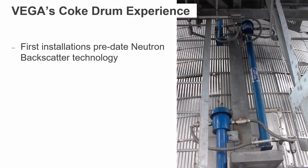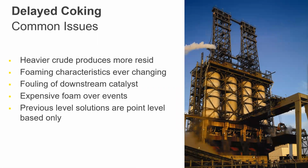Our experience on coke drum level systems goes back quite a long way. Certainly in the early 1990s, we did have a level system that we provided for a fair number of customers. We did find, though, that the system was heavy, it was a little bit bulky, and it wasn't something that was as ubiquitous as it is perhaps today, based on new instrumentation opportunities in the advancement of the technology. We do have quite a bit of technology experience, even prior to some of the neutron backscatter technologies. And some of the things that we try to acknowledge in the refining space is that we are refining heavier and heavier hydrocarbons that do produce more resids.